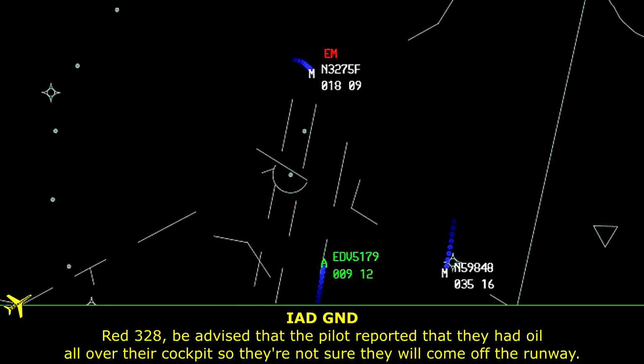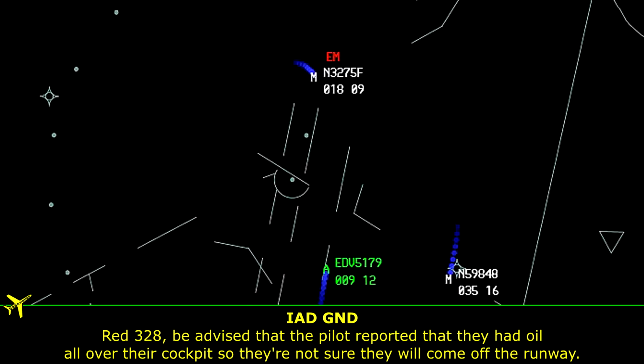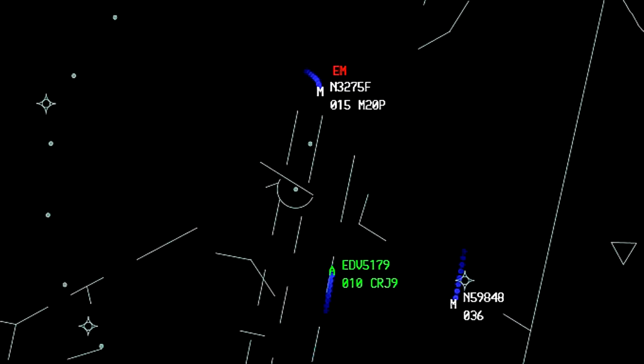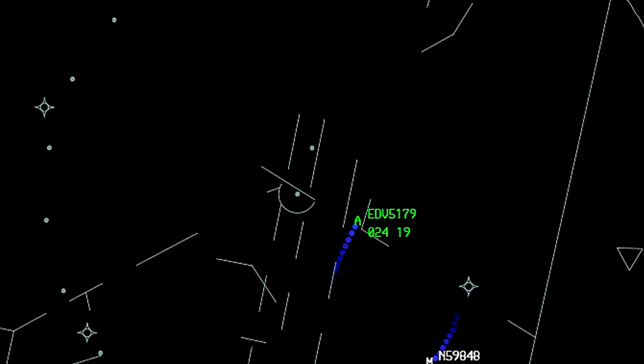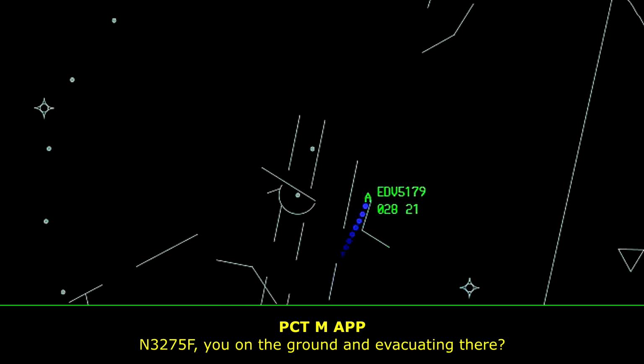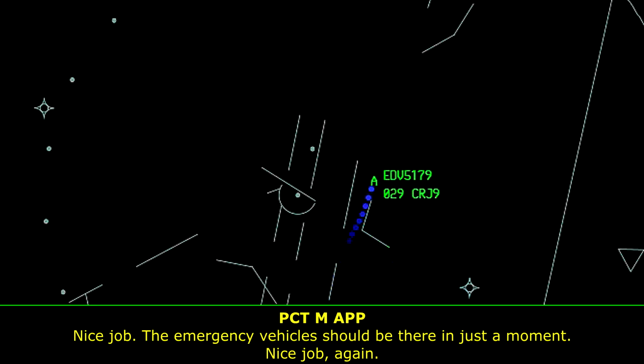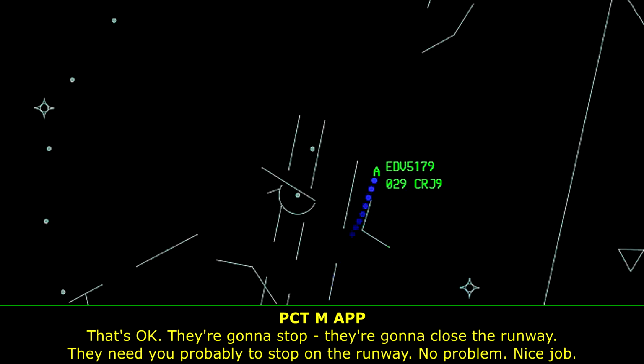The pilot reported that they had oil all over their cockpit, so there might be some on the runway. And 75 Foxtrot, you on the ground and evacuating there? Nice job, the EMS I'm sure will be over in just a moment, nice job you guys. That's okay, we're going to stop, they're going to close the runway, they knew you were probably going to stop on the runway, no problem, nice job.